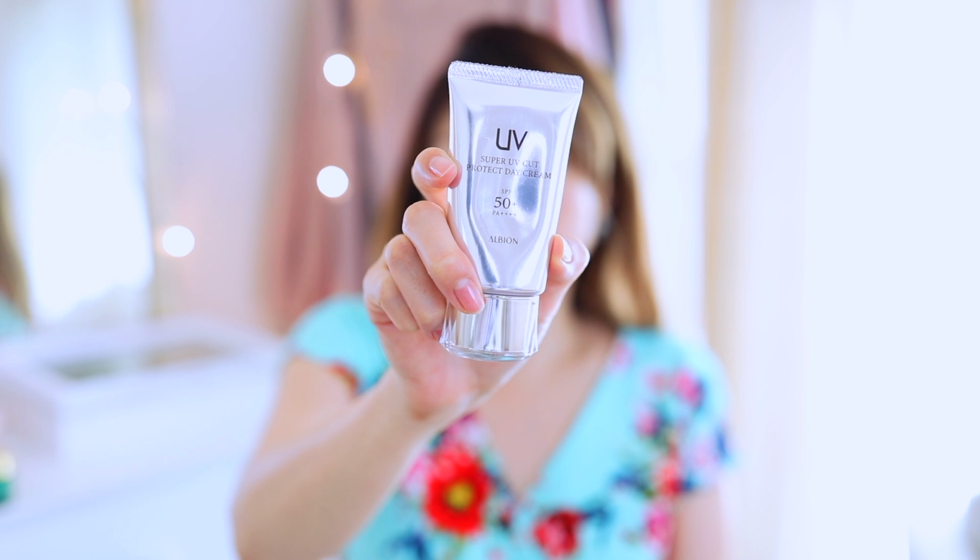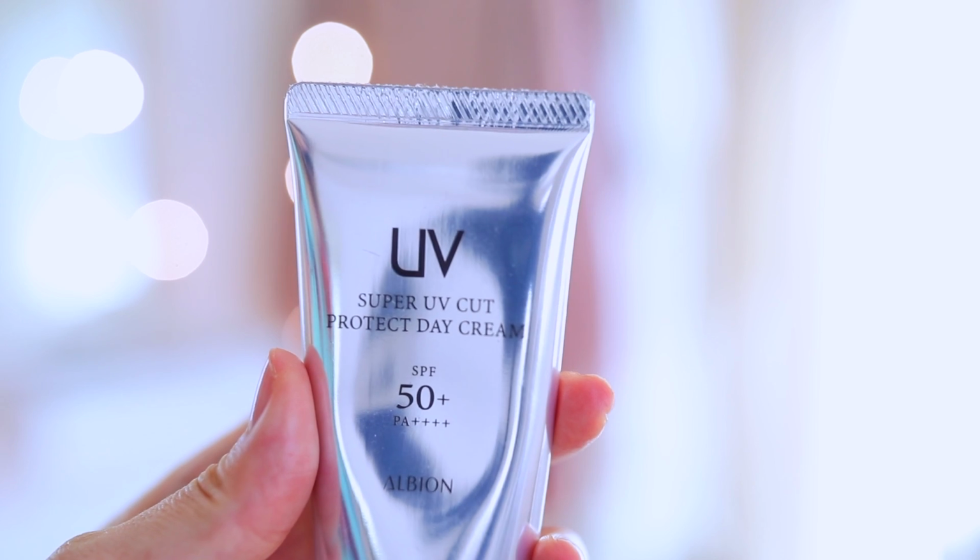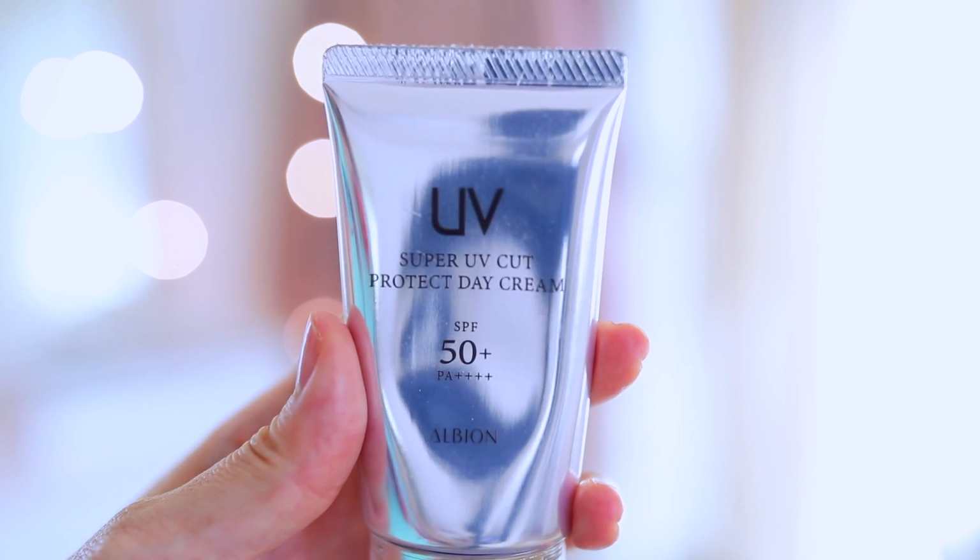skip the serum and the cream because it's just a little too heavy, and I will just go straight to this. 乳液からこちらのアルビオンのスーパー UV カットプロテクトデイクリームにいっちゃいます。I started using this quite recently, but I love it. I love the texture. It's so rich and creamy and smooth. I don't feel like I'm putting on sunscreen. I feel like I'm putting on a moisturizer. So that's why I really like it. And it's SPF 50, so it gives you nice protection.